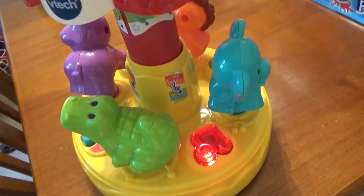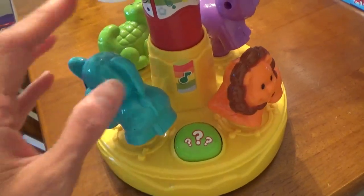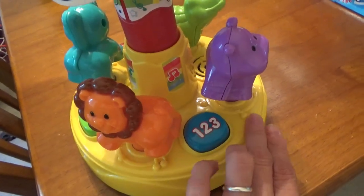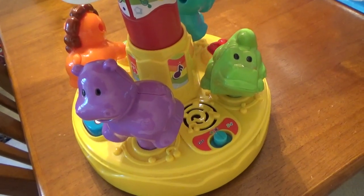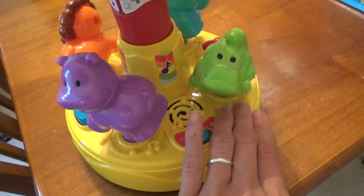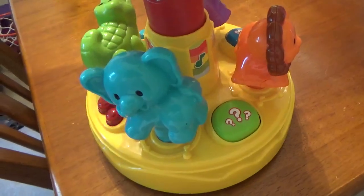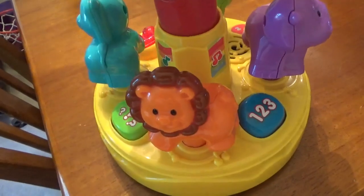A rainbow of colors is spinning all around. Red, orange, yellow, green, and blue. Blue elephant. Orange lion. The hippo likes to swim. Purple hippo. The alligator has a long tail. The elephant has a long trunk. The lion is the king of the jungle.